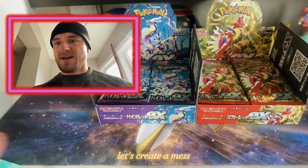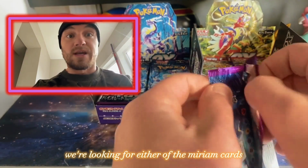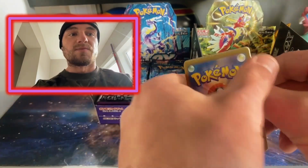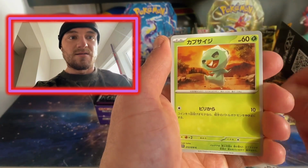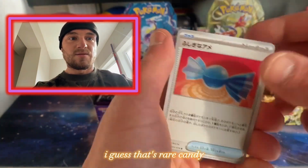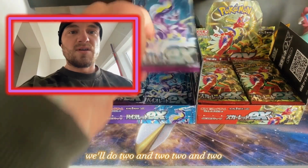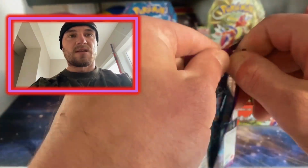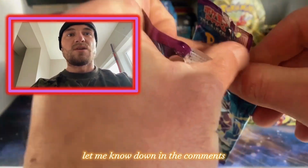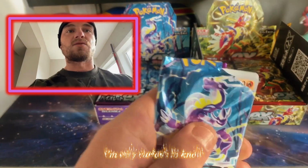Beautiful. Let's create a mess. Now remember, in the Violet box, we're looking for either of the Miriam cards. Scarlet box, we're looking for that Koridon special art. All right. Capsakid, Toxel, Toxtricity. I guess that's rare candy. All right, first pack down. We'll do two and two. So some of these are going to be able to open, some of you ain't. Let's go. Hey, let me know down in the comments if anybody's opened this up yet. Let me know what your best pull was, please. I'm very curious to know.